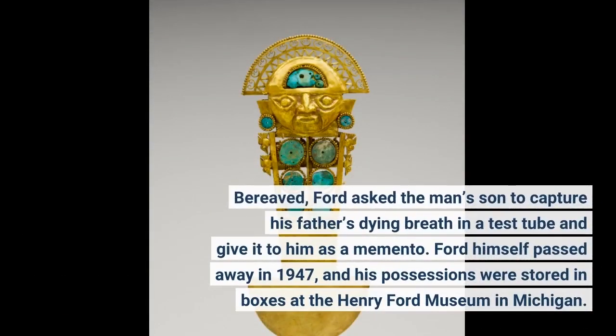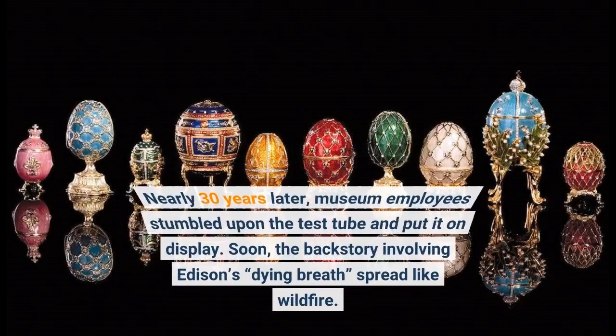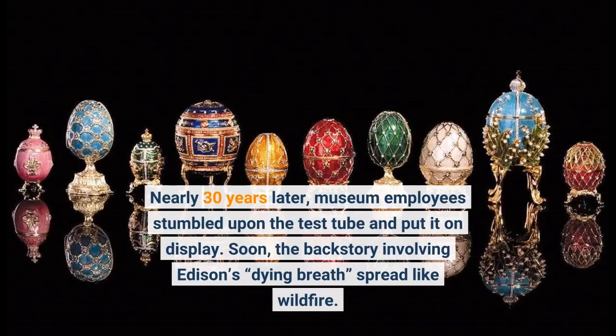Bereaved, Ford asked the man's son to capture his father's dying breath in a test tube and give it to him as a memento. Ford himself passed away in 1947, and his possessions were stored in boxes at the Henry Ford Museum in Michigan. Nearly 30 years later, museum employees stumbled upon the test tube and put it on display. Soon, the backstory involving Edison's dying breath spread like wildfire.